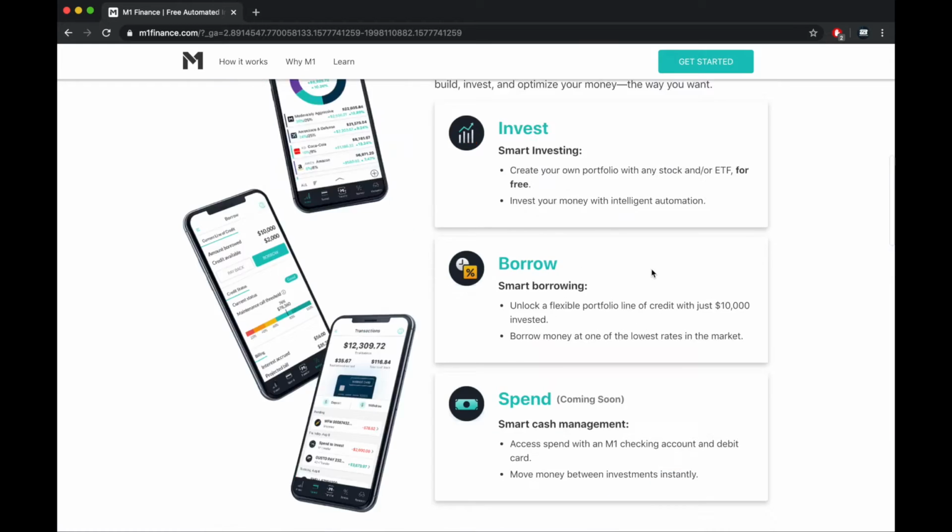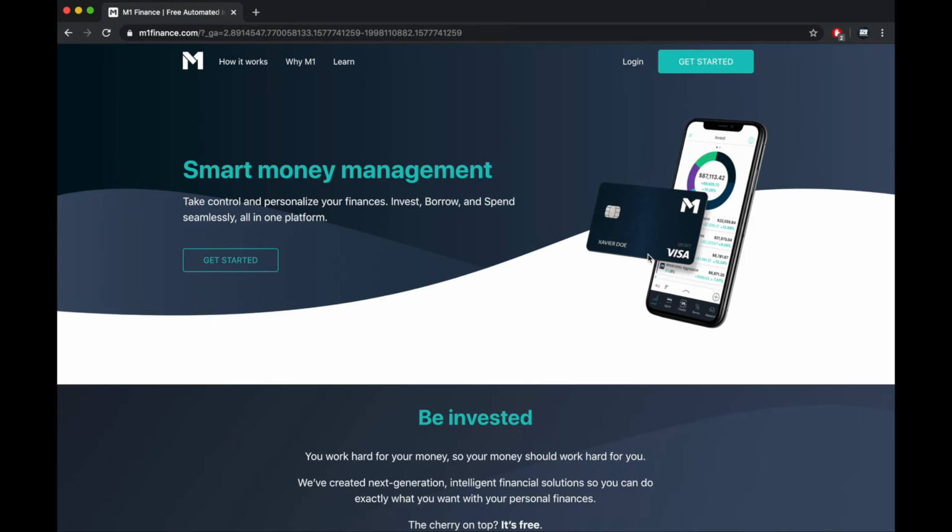So scrolling back up to the top, I'm going to sign in and fast forward through that, and we're going to talk about how to use it.